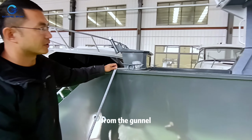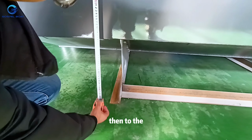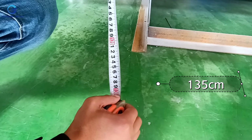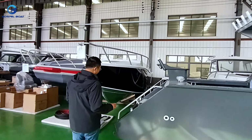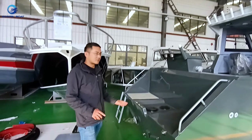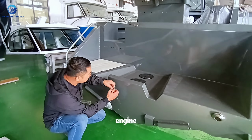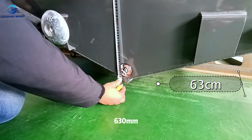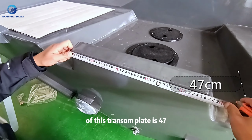The height from the gunnel to the bottom is 95. Then to the bottom of the cradle we have 135. From the back you can see we have two steps on each side. This is for the engines. And for the engine, 630 mm. And the width of this transom plate is 47.